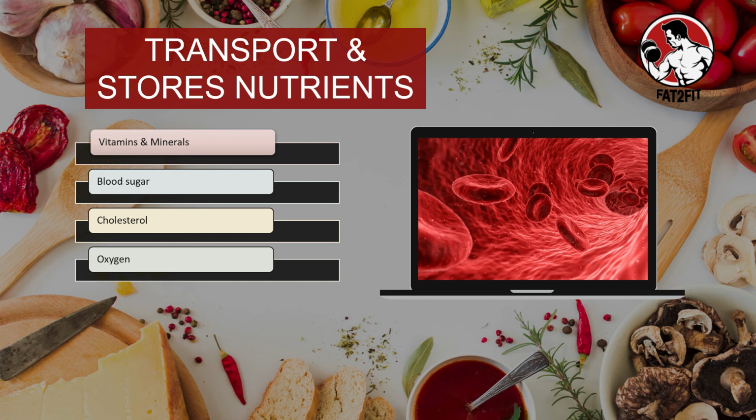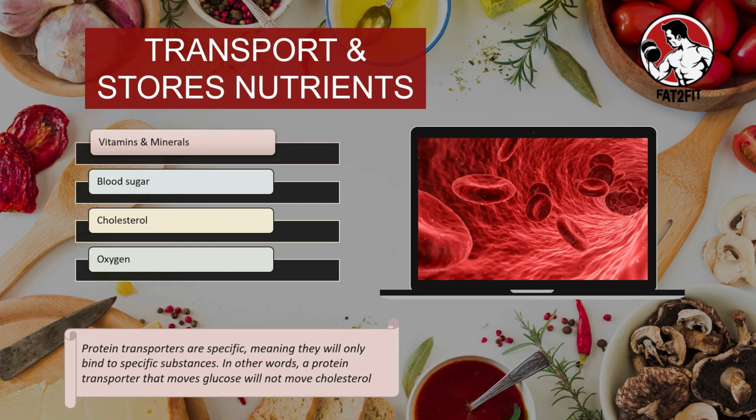Glucose transporters move glucose to your cells, while lipoproteins transport cholesterol and other fats in your blood. Protein transporters are specific, meaning that they will only bind to a specific substance. In other words, a protein transporter that moves glucose will not move cholesterol, and vice versa. Proteins also have a storage role. Ferritin is a storage protein that stores iron. Another storage protein is casein, which is the principal protein in milk that helps babies grow.